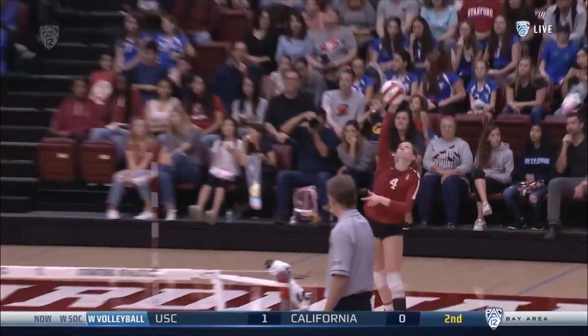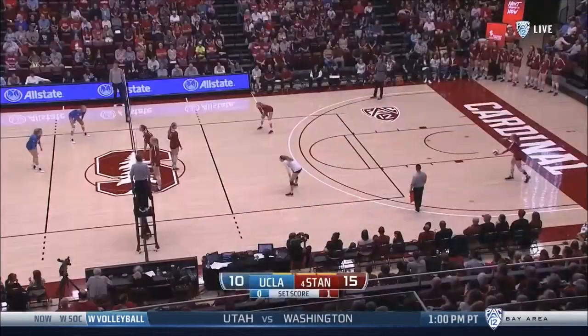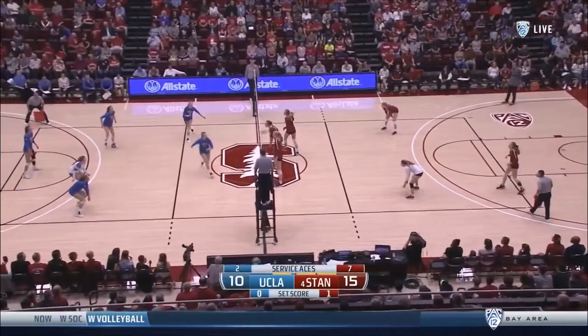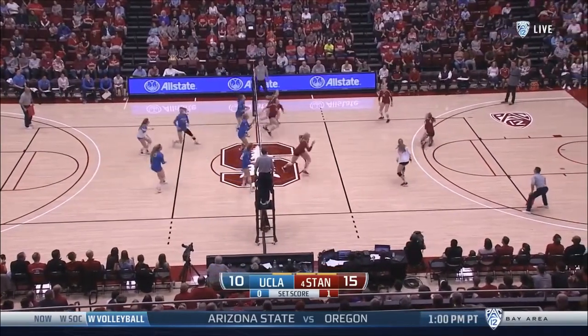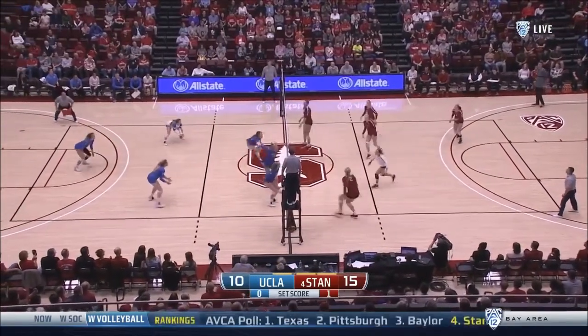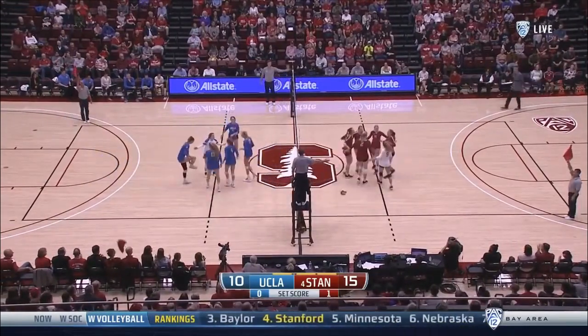This has been the real difference in this set right here. Seven aces in the match. 5 point difference here. Go out to Simo. McClure the dig. Plummer gets it off the block.